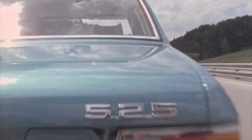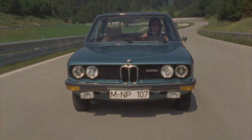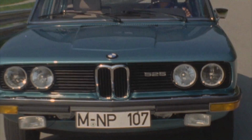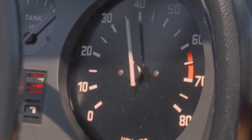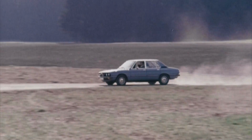The 5 Series story starts back in 1972 when the E12 replaced the Neue Klasse. At first, the 5 Series was offered with 4-cylinder engines, 6 cylinders came a year later. The most powerful M535i had around 215 horsepower, 3.5 liters, spoilers, Recaro seats, limited slip diff, bigger brakes.